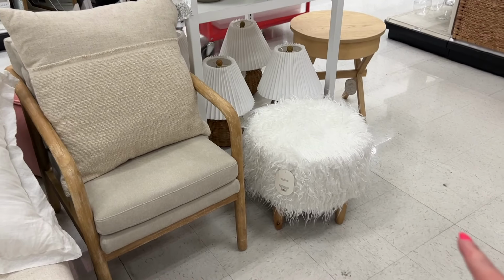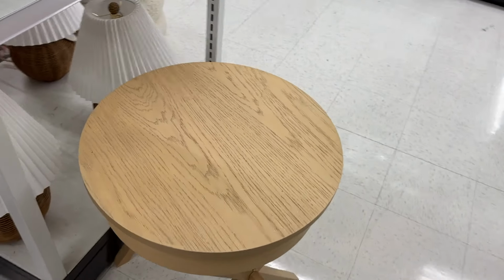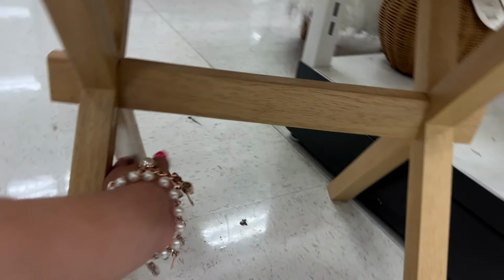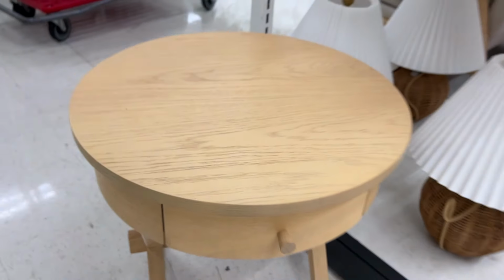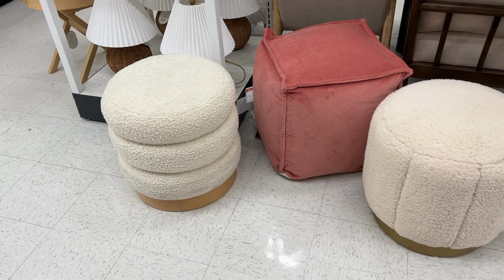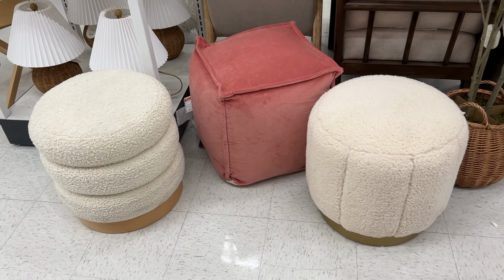Oh, look at this little one. That's so cute. Hey, this little table, like a nightside table or something, it's so pretty. Look at it. Isn't it gorgeous? Here's the reference. This is $100. So pretty. Okay, these are so gorgeous. These are perfect for an entryway. You can just tuck them underneath and they would look so cute. I did not know Target had that.